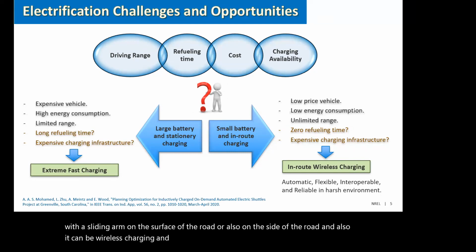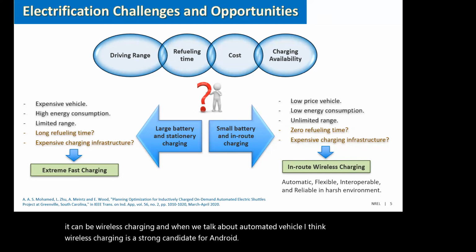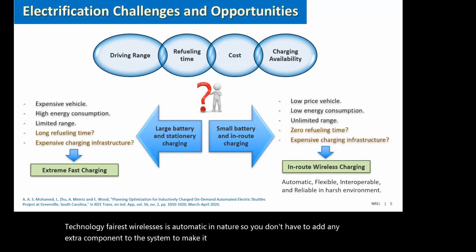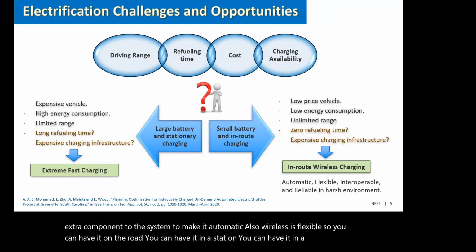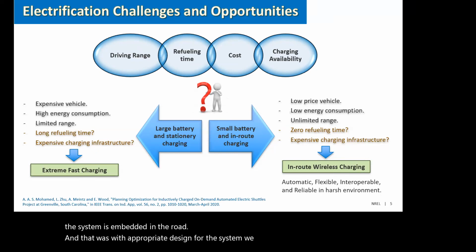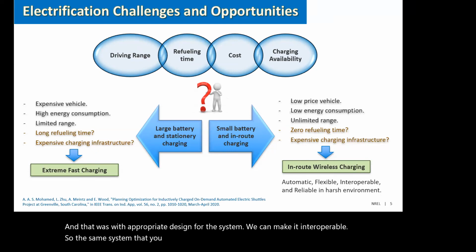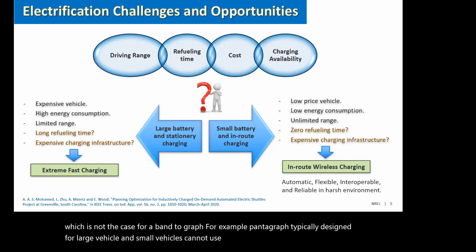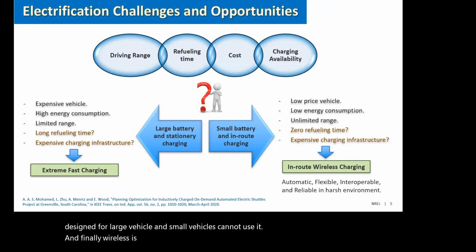And when we talk about automated vehicles, I think wireless charging is a strong candidate for en-route technology. First, wireless is automatic in nature, so you don't have to add any extra component to the system to make it automatic. Also, wireless is flexible, so you can have it on the road, in a station, or at a stop, since the system is embedded in the road. And with appropriate design for the system, we can make it interoperable. So the same system that you have for a bus can be used to charge a small vehicle, which is not the case for a pantograph, for example. A pantograph is typically designed for large vehicles, and small vehicles cannot use it. And finally, wireless is reliable in harsh environments and extreme weather conditions like heavy rain, wind, or snow.